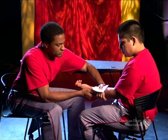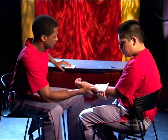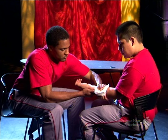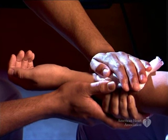If bleeding does not stop, apply more pressure. If you still can't stop the bleeding, apply more gauze and press harder. Do not remove any gauze once it's in place. You should be able to stop most bleeding with pressure over plenty of gauze.